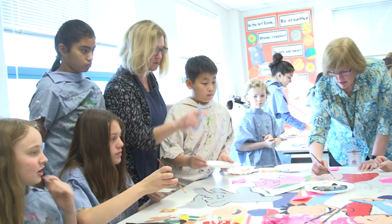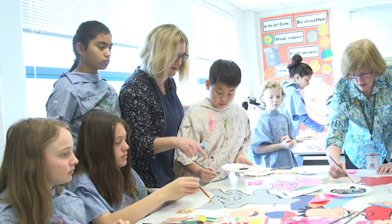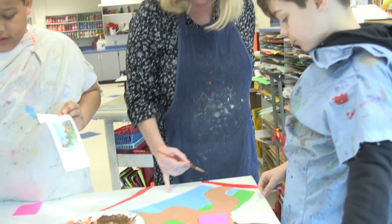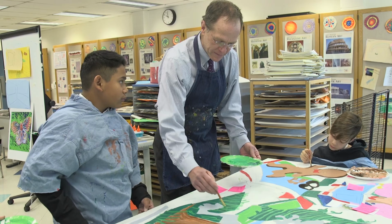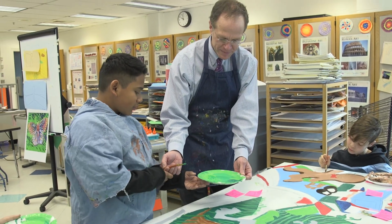In art, we like to make connections with stories and language arts. So these are some of the characters that they learn about in library. So we want them to make that connection between the arts and other subjects in the school. It's full of great storybook characters that I worked with the librarian to kind of select on which books were really popular with the kids.